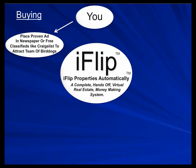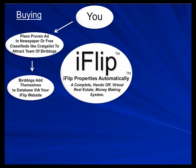So they go to that website. They learn all about what it is to be a bird dog, and by the way, that website is all templated for you. The copy is written by me, like your ad. I wrote all the copy. It's tested. It's tweaked. There's nothing like good copy. They say, heck yeah, I want to do this. They fill out a little form, and they hit submit, and boom, you have a new bird dog in your system.